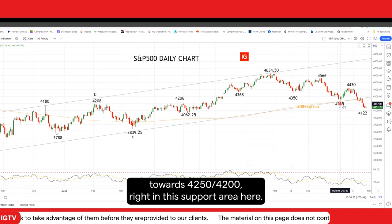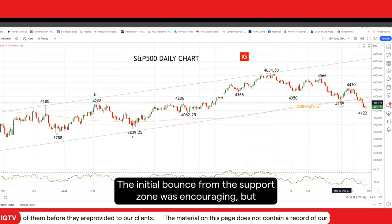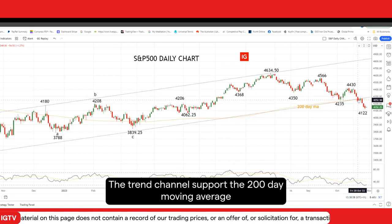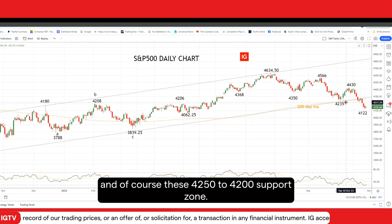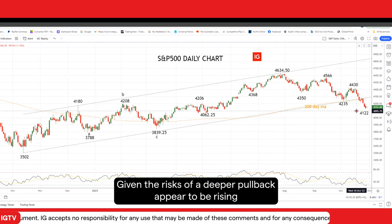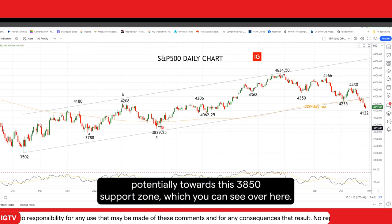The initial bounce from this support zone was encouraging, but unfortunately, we have now broken below that support zone, the trend channel support, the 200-day moving average, and of course, this 4250 to 4200 support zone. This has necessitated a more neutral stance for us in the S&P 500, given the risks of a deeper pullback appear to be rising, potentially towards this 3850 support zone, which you can see over here.